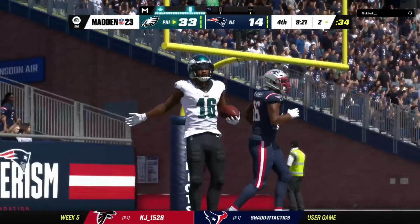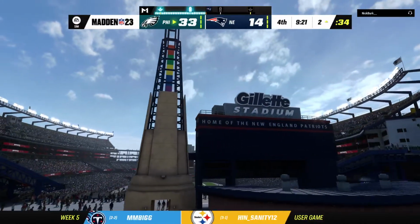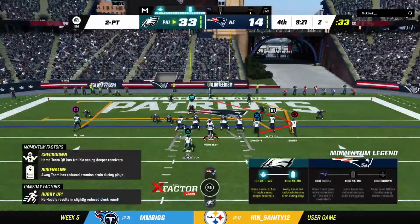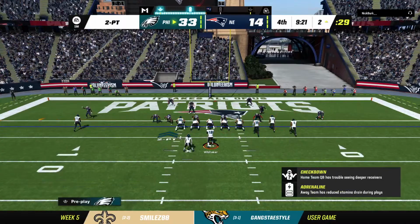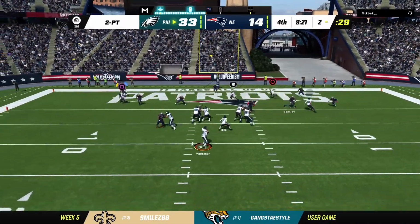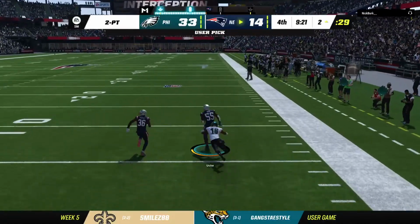And the Eagles look like they're going to get back in the win column as they extend their lead here in this fourth quarter. Another touchdown through the air for them, and for this rookie quarterback at the helm, he has put them in a great position. And his pass is intercepted for the 4th time today.